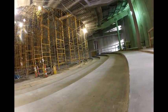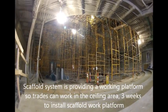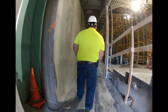Now, you can see right now we have a scaffold system set up. We are currently up there at 41 feet, putting in the ductwork and stuff, and we'll go ahead and take a trip up there and let you see what we're doing way up high inside here.